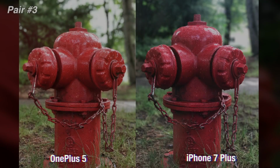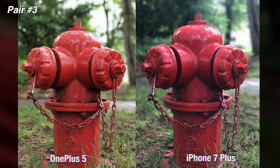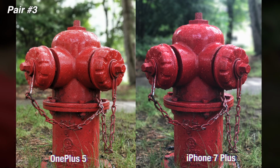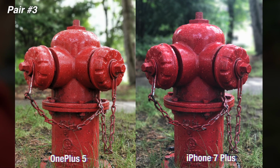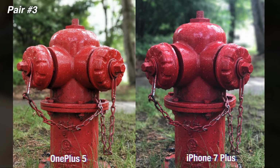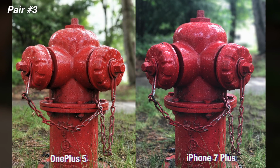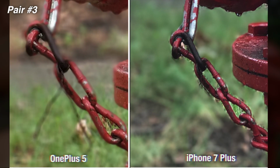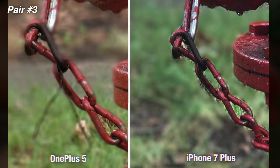In the next pair, pair 3, once again we can see how the OnePlus is pushing a warmer tone and higher saturated colors, whereas the iPhone produces a flatter, cooler toned look, which I happen to enjoy, especially in this shot. In regards to the bokeh effect, however, although the edges of the fire hydrant are less defined in the OnePlus's photo, it does a better job with the chains, as in the iPhone's image you can see some choppiness surrounding them with that portrait or bokeh effect.